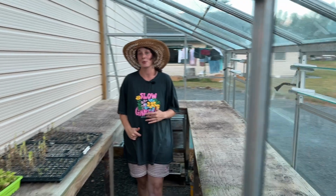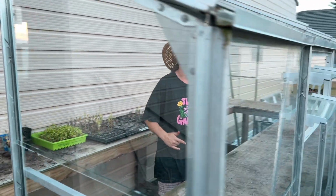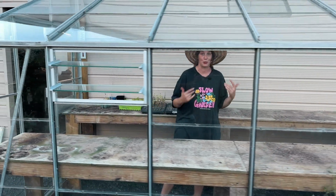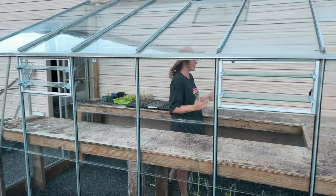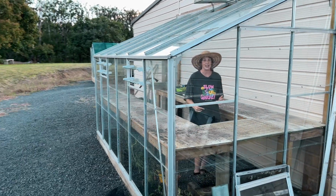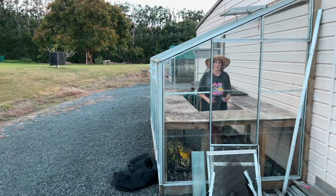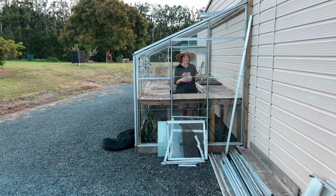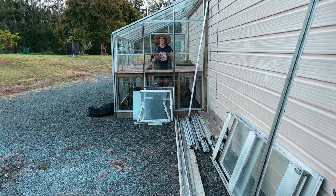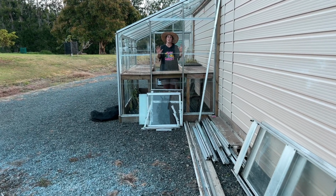This was our first glass house that we set up about 10 months ago now. It's a lean-to style glass house, which has been great, and it's pretty old. And we found another glass house exactly the same on Trade Me just last week. So we went and picked it up. We're going to take out this wall of the glass house and build an extension.